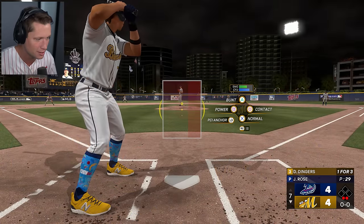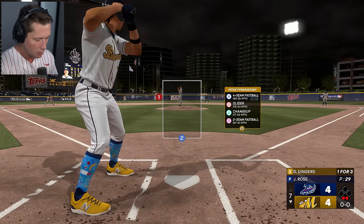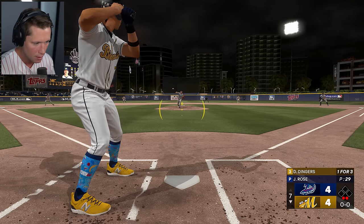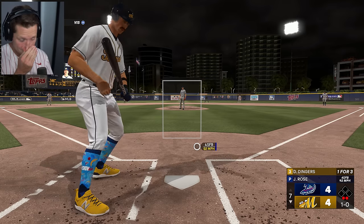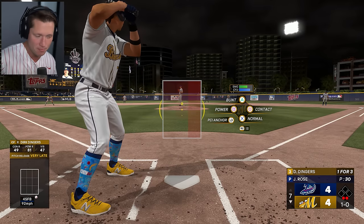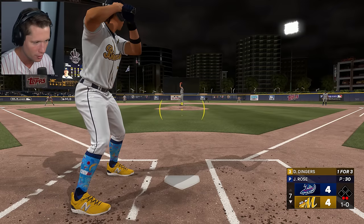What the fudge, dude? It's a tie ball game. Four-seam, slider, changeup, two-seam. Got Rose on the mound. Rose. That's low. And the first pitch misses for ball one. Got two outs, so I don't really want to fight my way to the bag, dude. I kind of want to just go for it.